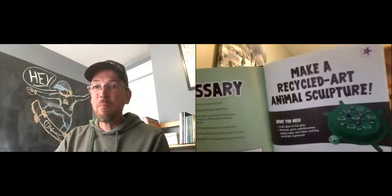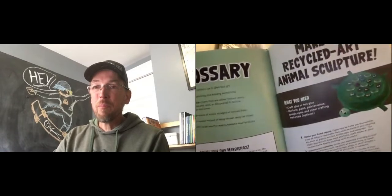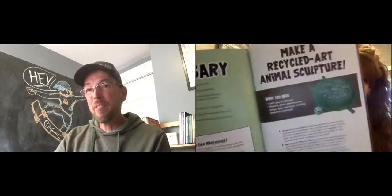This is something for everyone who is listening: in all of the books, and remember, you can find these all online, they have really great activities that you can do with things you have around your house. Especially this one, because it's recycled art, we can make anything out of materials that we have. This one, of course, is a turtle. That's a very cute one.